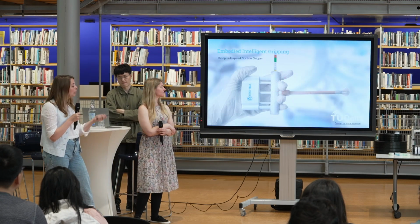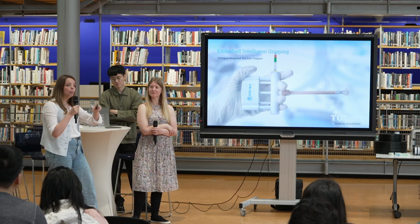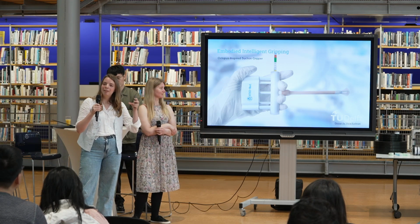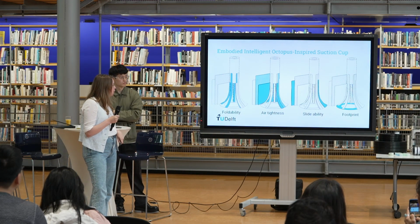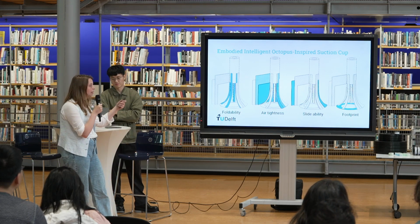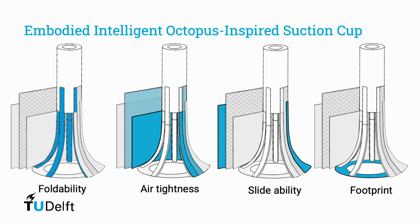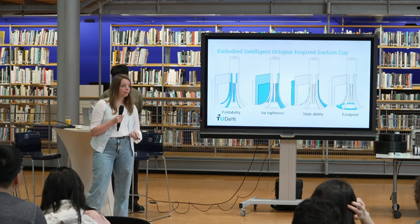So we took this as inspiration to develop an octopus-inspired suction gripper to be used in minimally invasive surgery, for example, to grasp very slippery and flexible tissues, which is very difficult to do. So just like the octopus, we built this suction cup with different layers, and every layer is focusing on one functionality. So there's a layer focusing on foldability, one on air tightness, one on slidability, and one on the creation of this seal.